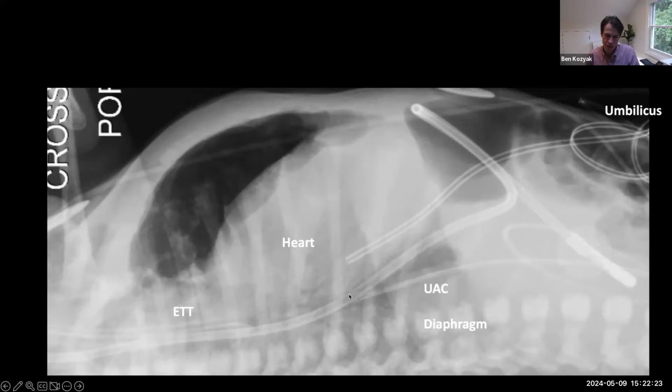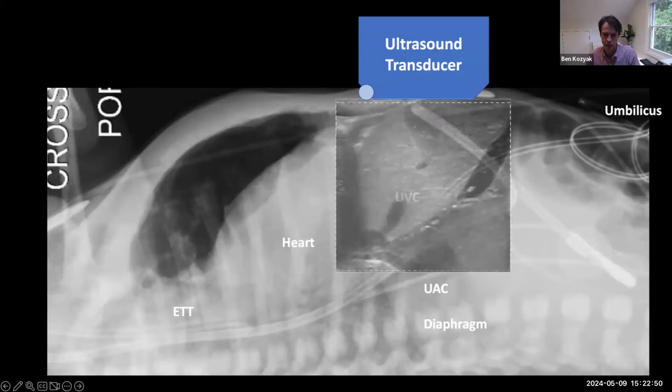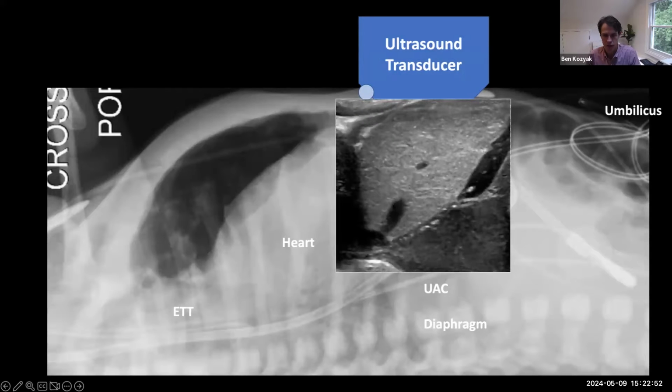This is the UAC, which you can see in the descending aorta, just anterior to the spine. And then here's the umbilical venous catheter, of course, making its way from the umbilicus down through the liver, and then up through the diaphragm, or past the diaphragm, and up into the heart. So if you put the transducer here, you get an imaging window that looks sort of like this, and that's what your image will look like.